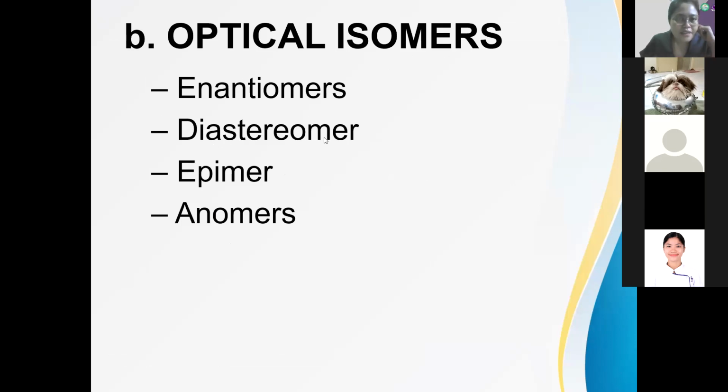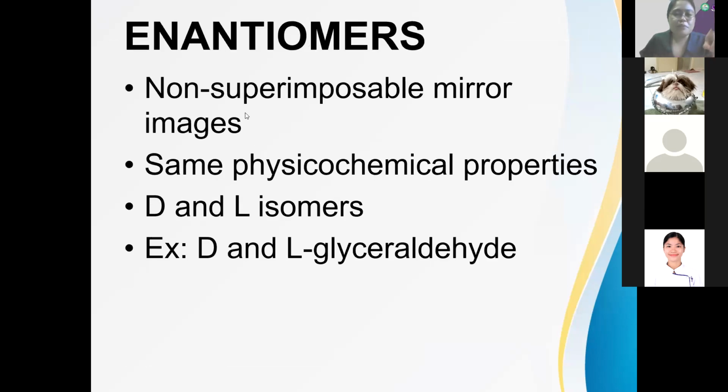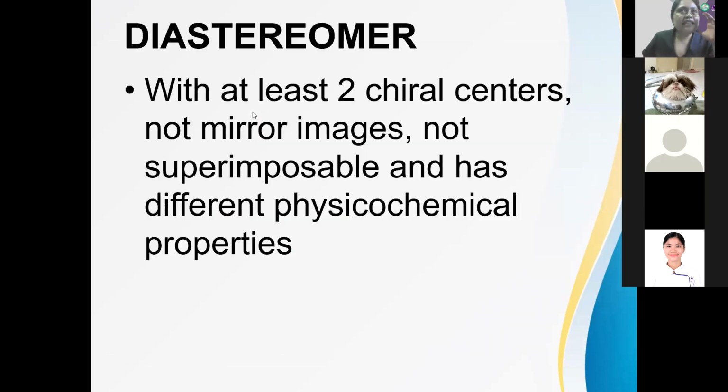So we have 4 types: enantiomers, diastereomer, epimer, ug anomers. Sa ganito, enantiomers, non-superimposable pero mirror image. So parehas lang na sila nga species. So naalay position nga nagkaiba. So pero parehas sila og physical and chemical properties.